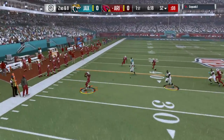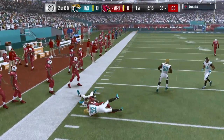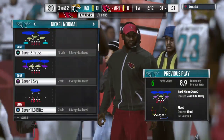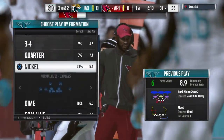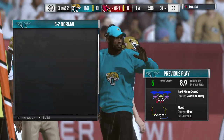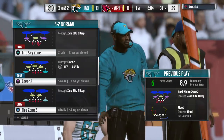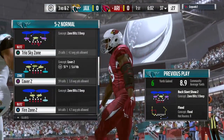Now a shotgun snap as they'll look to throw. Left side, that's caught by Mitchell. 6 yards is the pickup, and that'll lead to a third down. And that's the kind of pass that adds up over time, Brandon. You may not have picked up a first down there, but if you keep chipping away at it, eventually big plays may result.